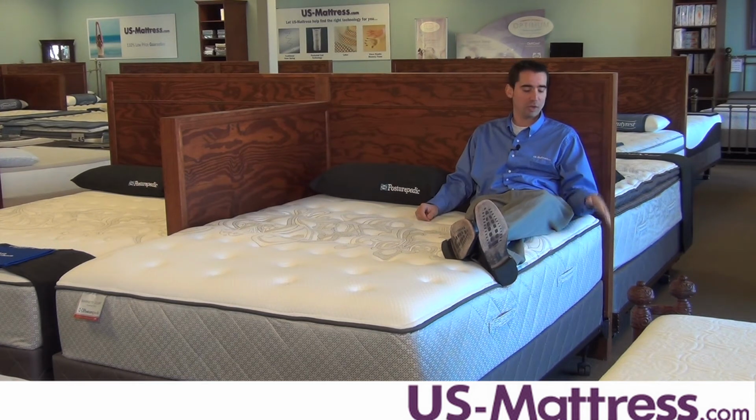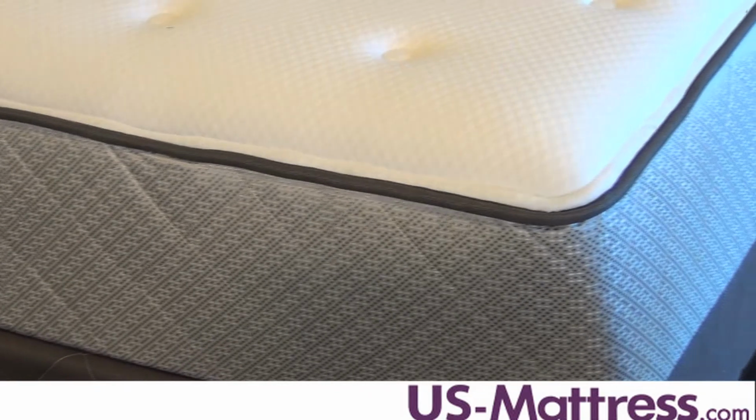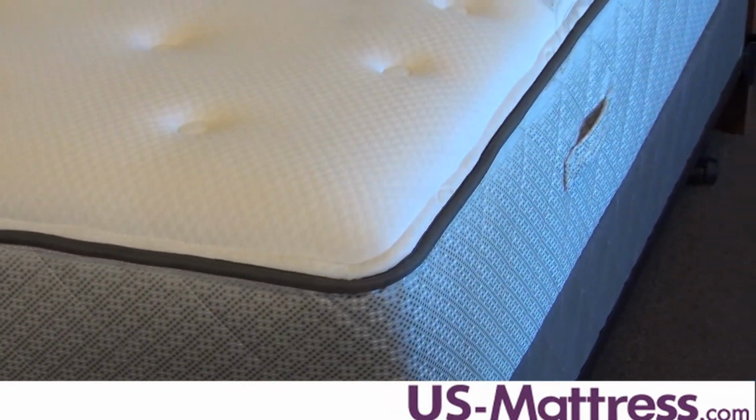And in addition to that, you've also got the solid edge system, which allows you to sit or sleep all the way to the edge without noticing a big difference in comfort. It's really nice for couples who may share a queen size because extra sleeping space may be desired.